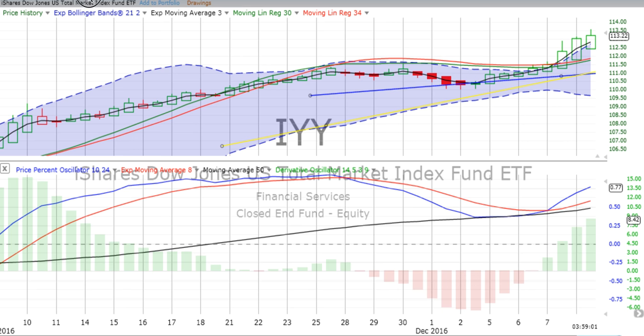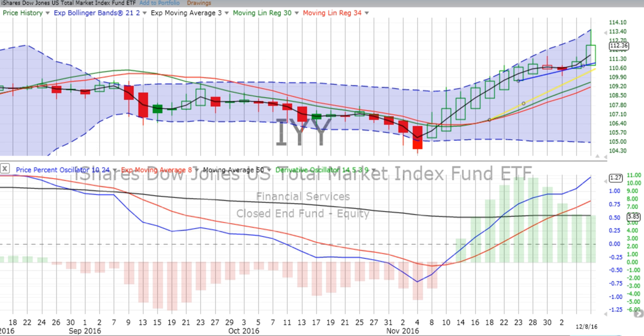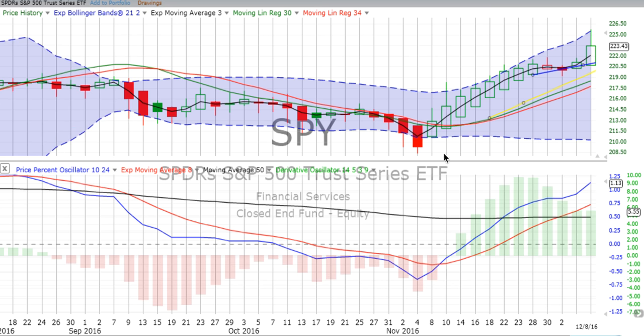Okay, let's keep pushing through our 3 indexes and gold. We're going back to the 2-day chart. Going to the S&P 500, depicted by SPY, the exchange-traded fund run by Spiders. It tracks the S&P 500. It too has had another up day, 0.24%. And of course, we had the market crossover going up back on the 10th of November. We've seen nice, strong movement following the election.